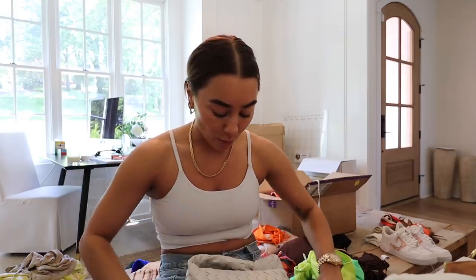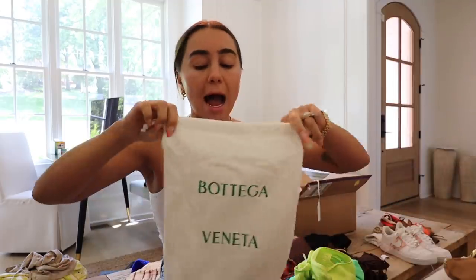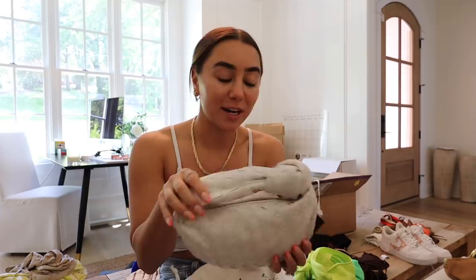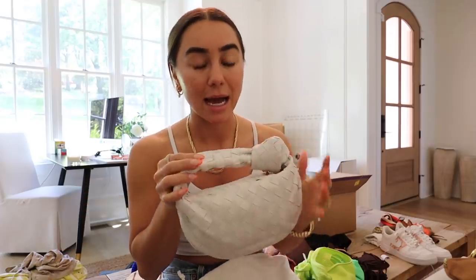Okay, I'm just gonna sit here for the bags because everything's right here. Okay, so the one bag that I really, really wanted to invest in this summer was a Bottega Veneta bag. And here you go. I really love this style. I had watched it for so long and I really wanted it. It's called the Mini Jody and it's more of a handheld bag, but fits plenty. It's kind of like a mini bag.